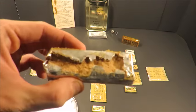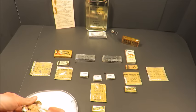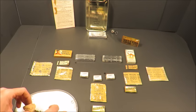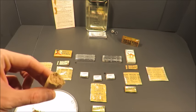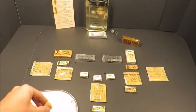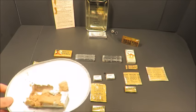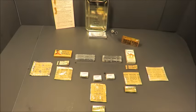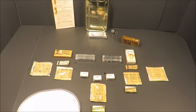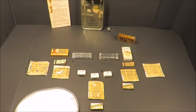This one? Wow. Yeah, we're just gonna go for it. Okay. It's so brittle. Oh, that's worse than the Hershey's Tropical Bar. Oh. Yeah. Again, that's just not fair. Okay, and that one I'm just going to put to the side.